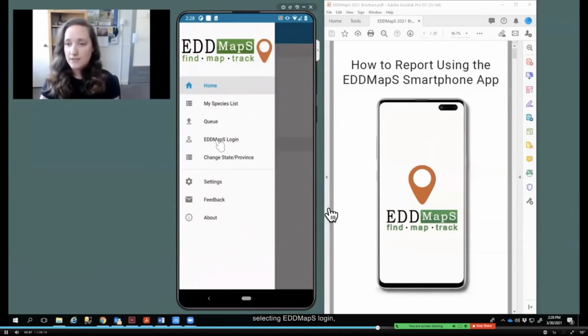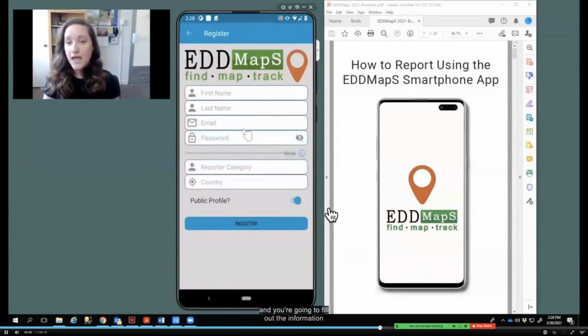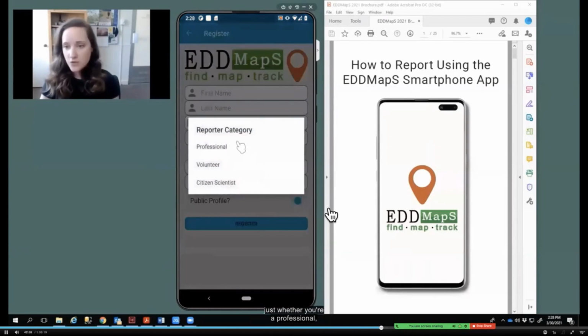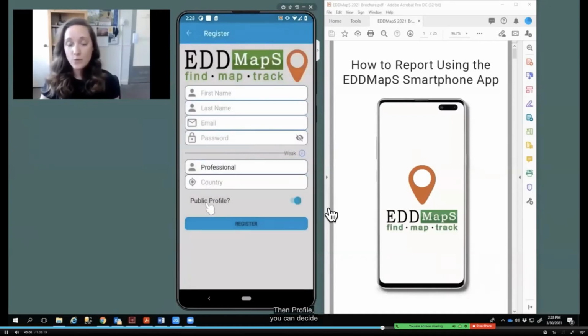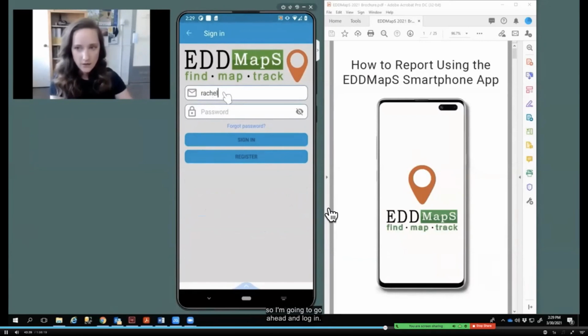So we're going to start by selecting EDDMaps login. And this is where, if you already have an EDDMaps account, you're going to enter your credentials and hit sign in. If you don't have an EDDMaps account, you're going to hit register, and you're going to fill out the information on the screen. Now, reporter category is just whether you're a professional, a volunteer, or a citizen scientist using the app. And then profile, you can decide whether you want your profile to be public, which it's public if the icon is blue. If you'd like to keep your profile private, make sure that the circle is white. So again, it's whatever your preference is, whether it's public or private. Down here. And then you're going to hit register. So I have an EDDMaps account, so I'm going to go ahead and log in.